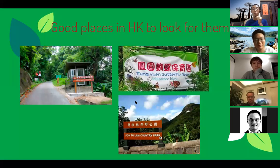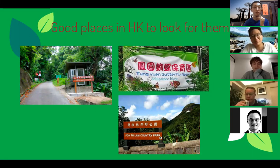A good place to look for them in Hong Kong is Tai Po Kau. I think Encompass organizes some night tours over there. I've helped out on a few, and we've seen a large variety of insects and spiders there. So when the pandemic is over, do check out this place. It's really famous in Hong Kong, and has a large variety as well. Another location to look for these insects and spiders is the Fung Yuen Butterfly Reserve. And as the name suggests, it is famous for its butterflies.